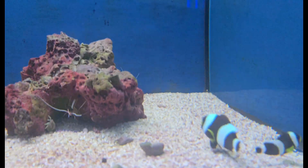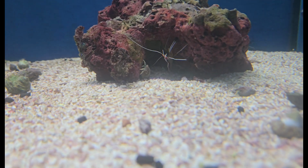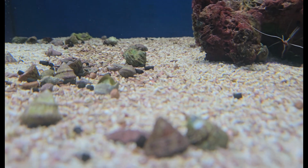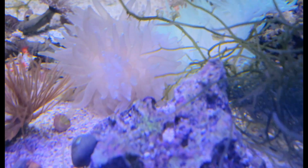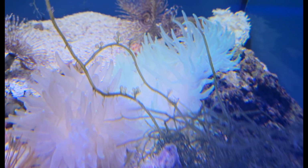And next door to that, we've got the awesome little saddleback clown pair. Another nice little skunk cleaner, a bunch more blue leg hermit crabs. And down below, got a handful of some absolutely gorgeous long tentacle anemones, especially that neon blue one in the middle there.